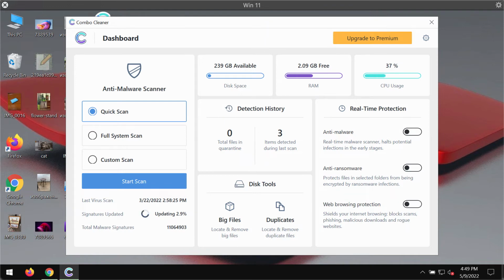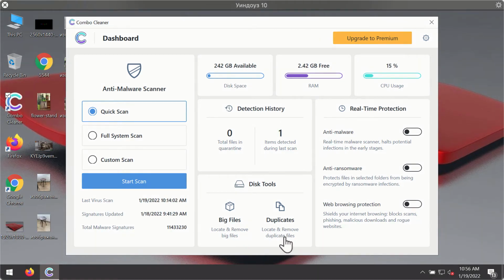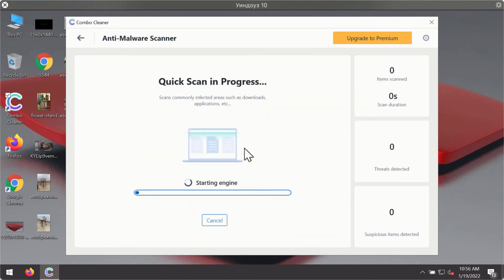Start scanning and researching your computer with its help. After you have successfully downloaded and installed Combo Cleaner antivirus, it will be in the trial mode, so only the quick scan option is available. Click on Start Scan button. The program will first of all update its antivirus database for proper malware detection and elimination.